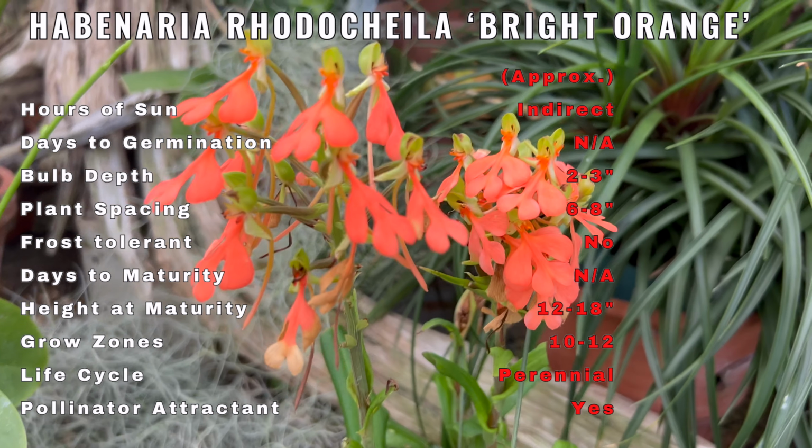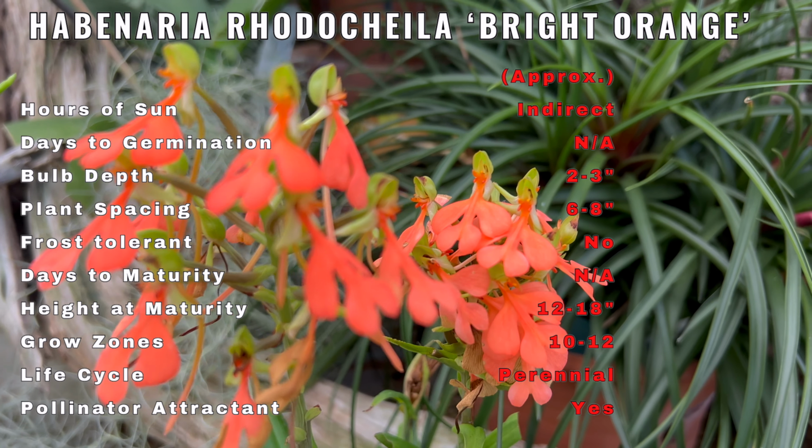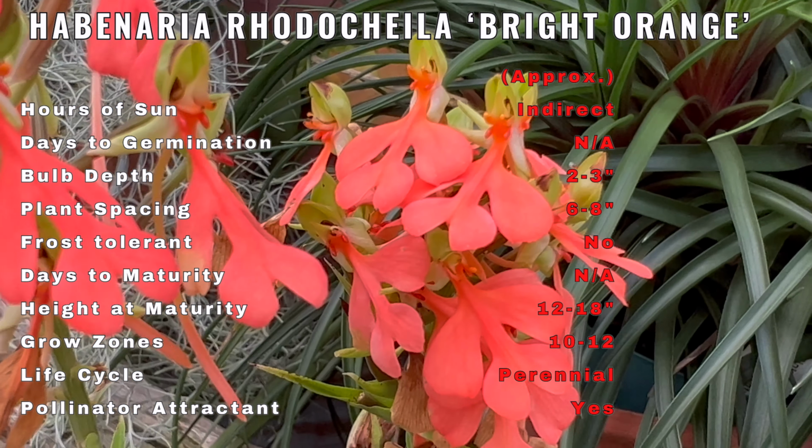This orchid thrives in bright, indirect light, making it ideal for indoor spaces with filtered sunlight. It prefers well-draining orchid potting mix and should be watered moderately, allowing the mix to partially dry out between waterings.